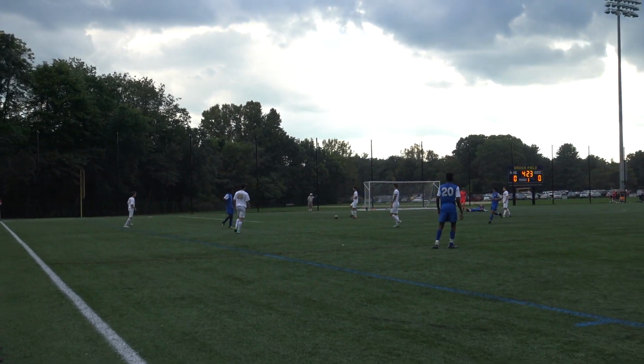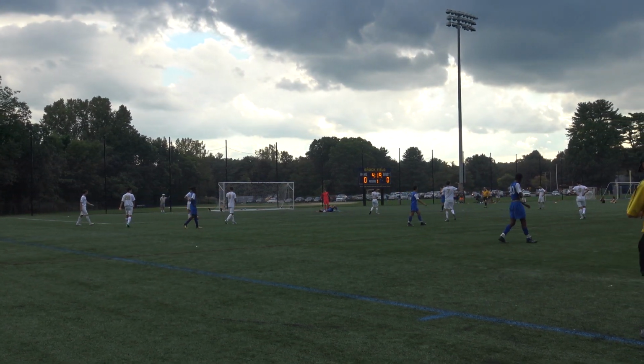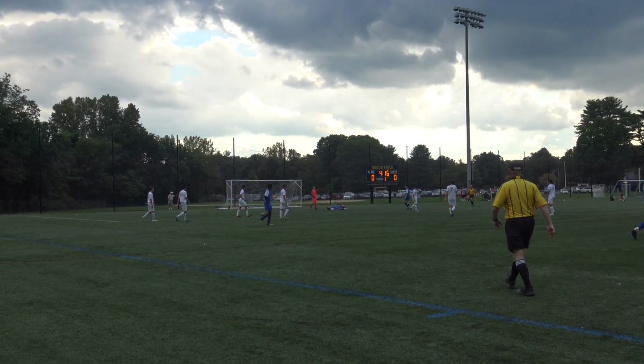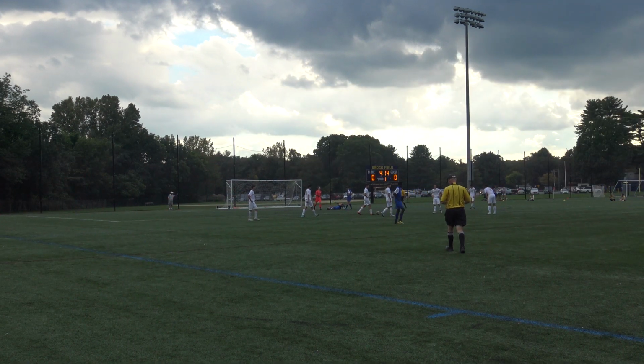5 has it. Sends it back. Wow. Players down in the box. Man down. Timeout here. 4:14 left in the half.